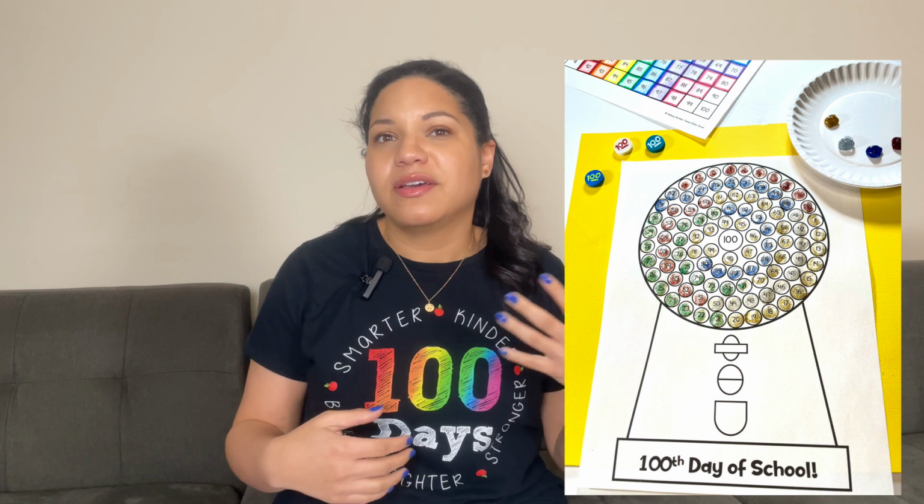Something else I like to have them do is some kind of 100th day craft. I've done gumball machines in the past. We've done lights on a tree or coloring in the hearts, because usually, at least for us, the 100th day usually comes somewhere around Valentine's Day. So 2 themes at the same time can be a little tricky, but I like to merge them if I can.